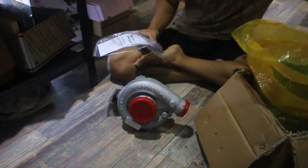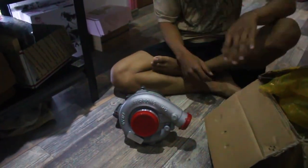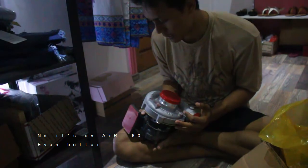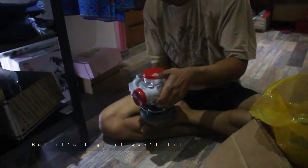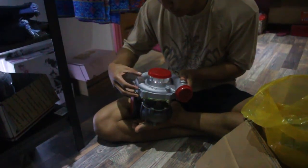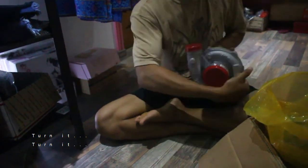It's a T334. It should fit and it should spool. No, AR60. That's good. It's clean. What is it? Front facing turbo. Front facing? Yeah. No, drain.